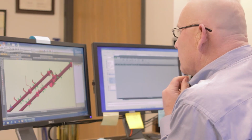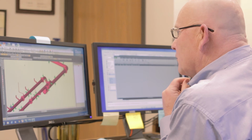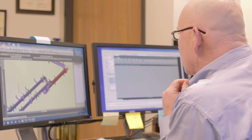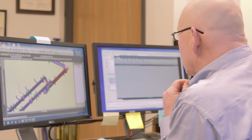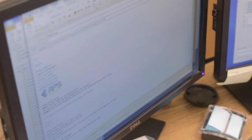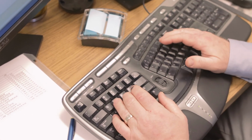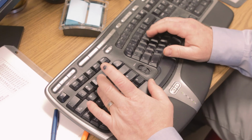RPS Engineering is consistently involved in the research and development of products that are brought to us by our customers. We very often get one-off products and have to figure out how to manufacture them to be cost-effective and to meet the needs of the customer.